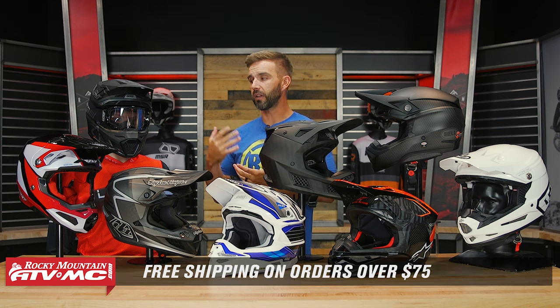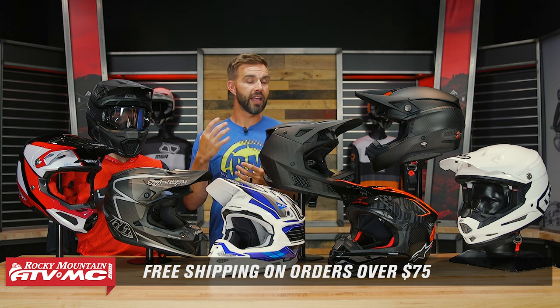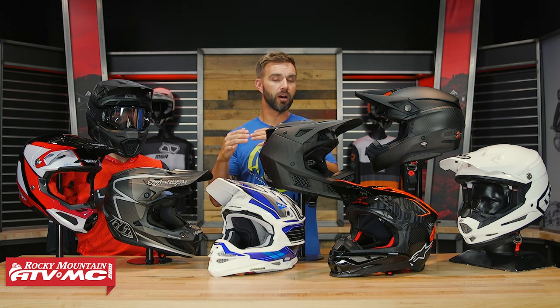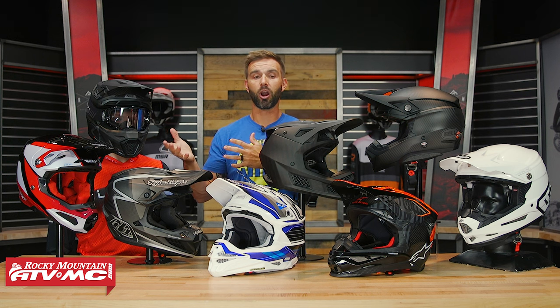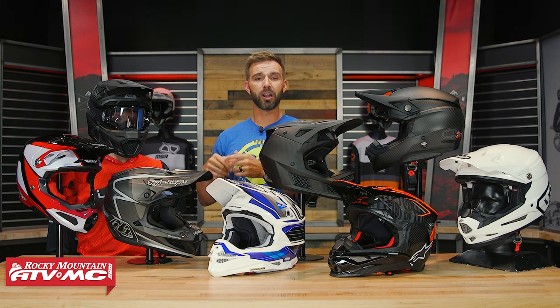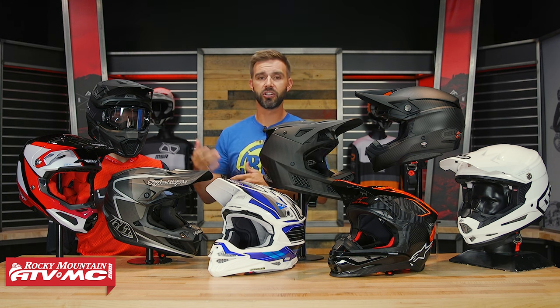And keep in mind too, for a lot of these helmets, like the Leatt, the Fly Formula, the TLD, they do have a more budget-friendly option of a lot of these helmets that, say, instead of having a full carbon fiber shell, might have a composite shell, but get to the same technology, just at a lower price point. So definitely be sure to check those others out.